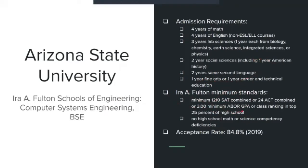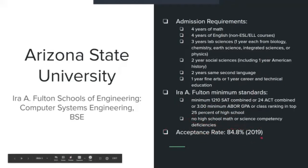And ABOR GPA is calculated only from your core classes, so just math, English, science, and social studies, not any of your electives or anything like that. So it's probably about the same as your normal and weighted GPA. It might be a little bit different. And then no high school math or science competency deficiencies. They have a fairly high acceptance rate of about 85%.